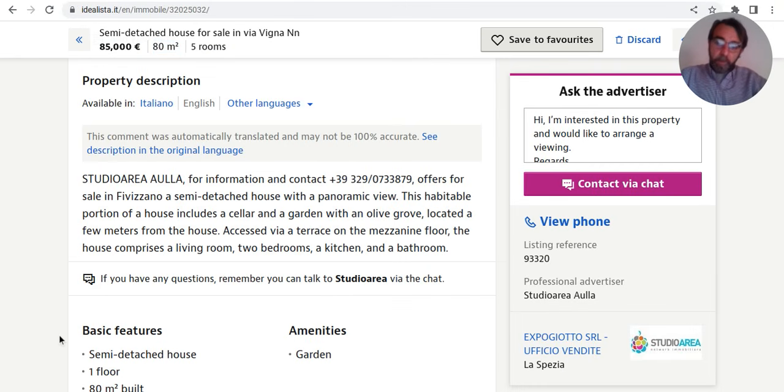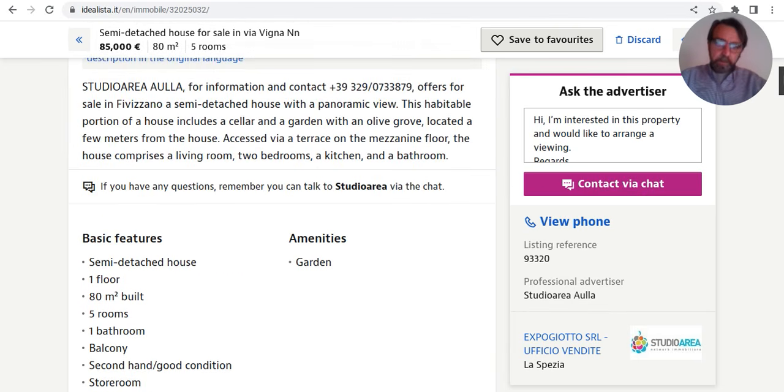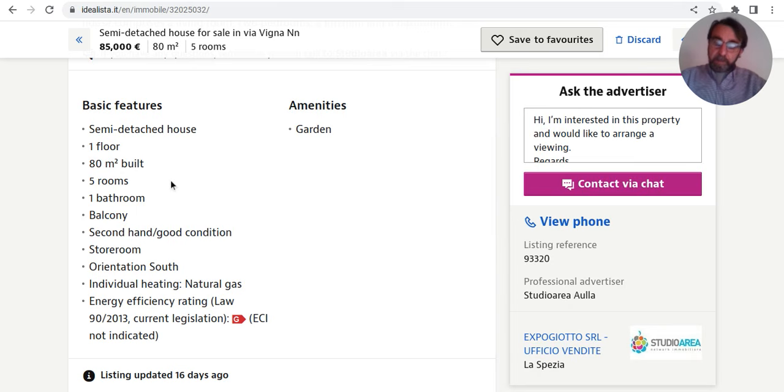Okay, let's go back to the property just to read the basic features. So we have a semi-detached house, one floor. There is also a cellar, if I'm not wrong. Anyway, yes, it includes a cellar. So the house also has this storage place. 80 square meters built, 5 rooms, one bathroom, one balcony, second hand, good condition, storeroom, orientation south, which is always better to have, the house south oriented, individual heating, natural gas, then there is a garden.